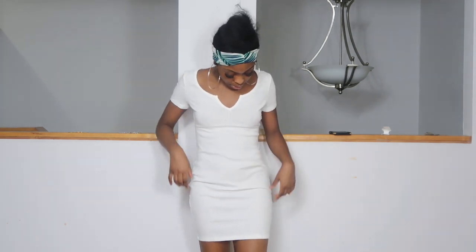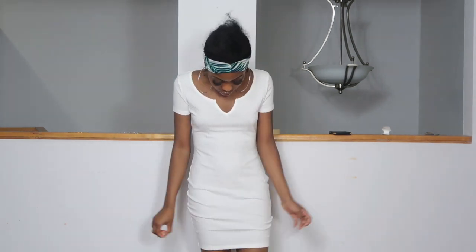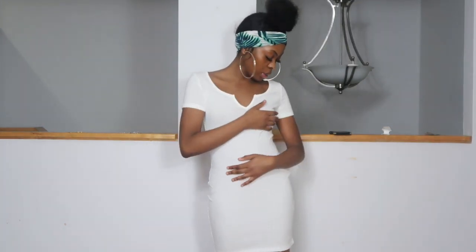White dress, but it's too big for me. It's a little bit too loose on me. So I'm gonna give it an 8. It's so comfortable though, I like it.